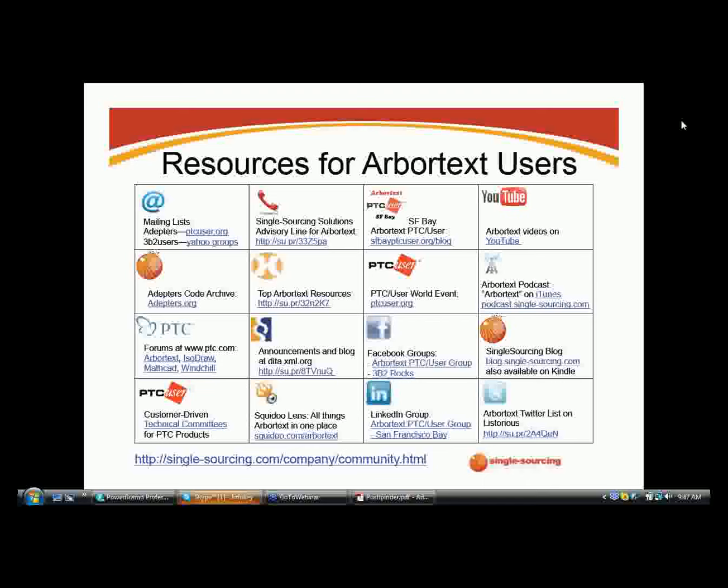Before we go, I'd like to take this opportunity to remind everyone about all of the resources available to the Arbortext community. As many of you know, ours is a large and very active community. I've got a chart here. It's from the list maintained by us, Single Sourcing Solutions. The URL for this page is shown at the bottom of the screen.